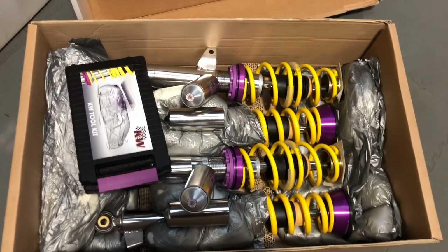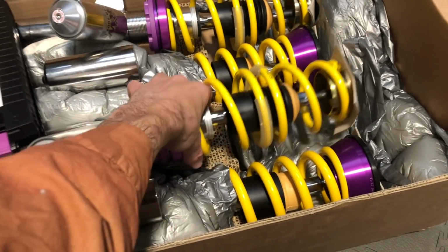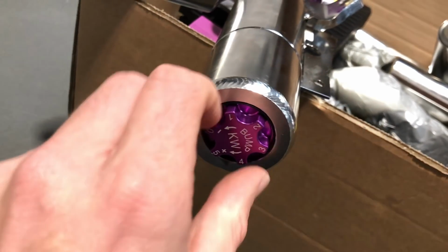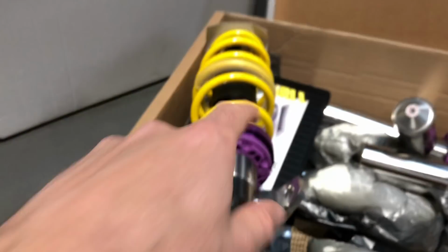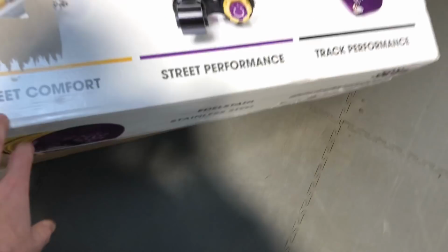Let's get this box open. They do so many Porsches, and these are such a simple upgrade, but they absolutely transform the car. So you can adjust all sorts on these. You've got your bump setting on here, very nice anodized metal as well. You've got rebound adjustment, all sorts of suspension adjustment related garb.